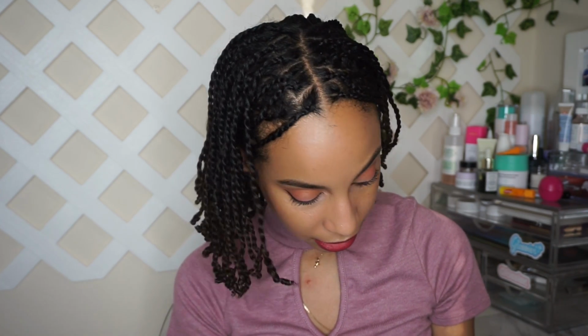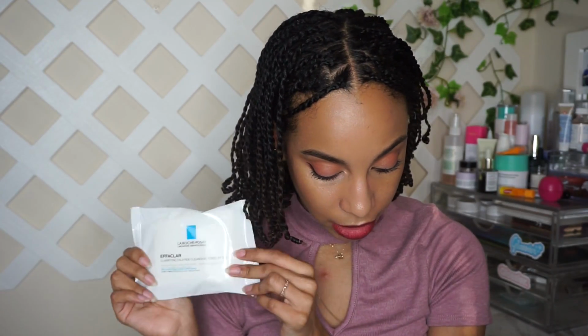Okay, the next thing, it is this little white piece. It only has 10 little wipes in here. Forgetting to say the prices. So the shower gel that retails for $15, which I feel like is a fair price, and the lipstick retails for $17. And now this one, okay, this is not a full size.